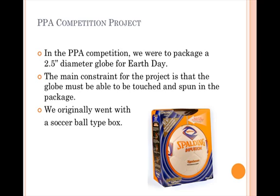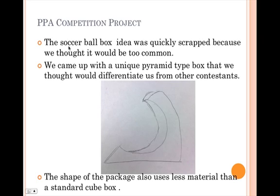So we originally thought that'd be a great idea, but after further collaborating, we wanted to separate ourselves from the competition. So we wanted to do basically a pyramid type box or a triangle box, and sketched up a few ideas, and we wanted it to look similar to this. And actually, using this triangle type box, it uses less material than a standard cube.